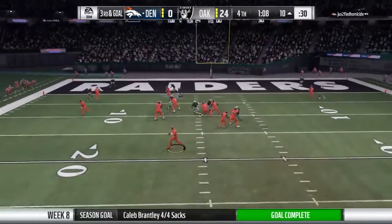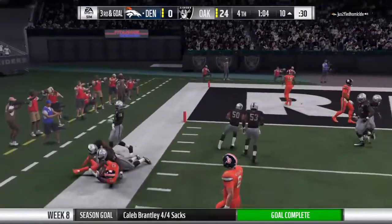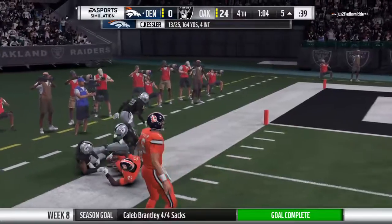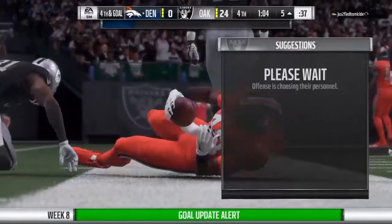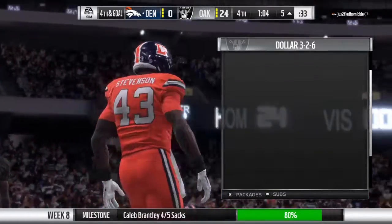Now Kessler on the bootleg, rolling to his left. This will be caught at about the 6. And he's able to get this down to the 5-yard line before he's out of bounds. A gain of 5, but not enough. Leads to a 4th and goal.